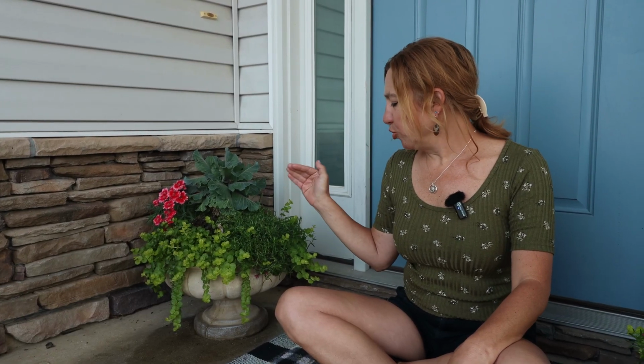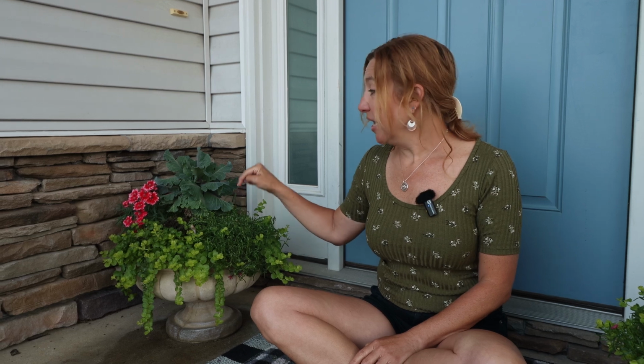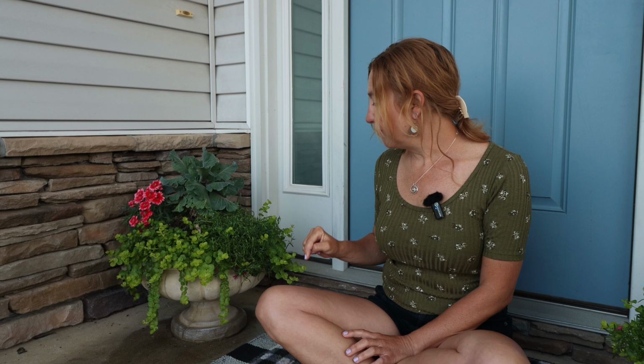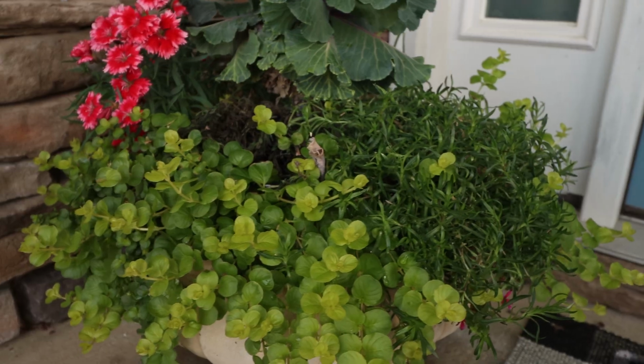So I put these urn planters together. I want to say it was back in March. Now, here's the interesting thing. This one on this side that's sitting in a little more shade is not doing nearly as well as the other one, which I'll show you in a second. I took Creeping Jenny out of my yard. The Creeping Jenny looks absolutely outstanding.